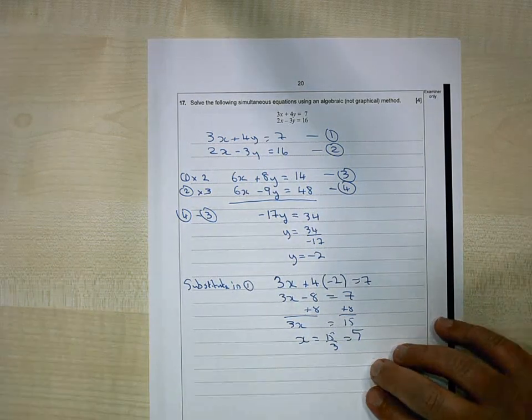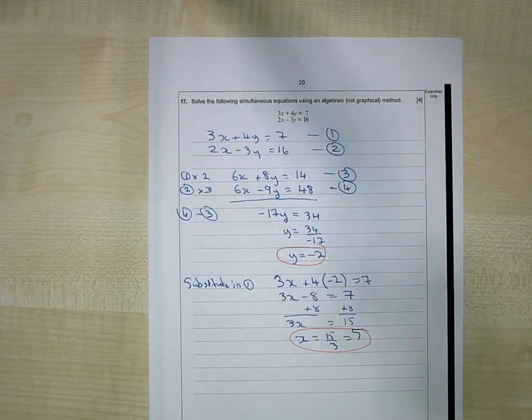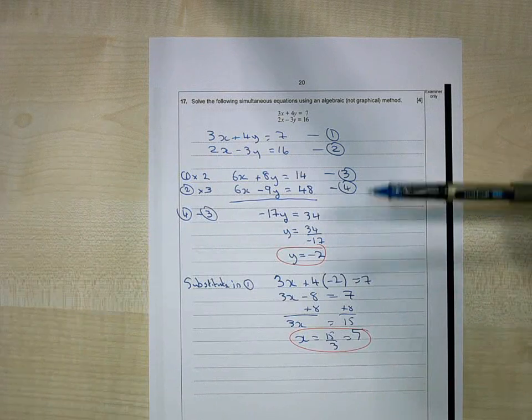So you've got two answers. y is -2, and x will be 5. So if, for example, you didn't choose the top one, if you chose the bottom one, it would still give you 5. It would still give you the same thing. The method is the same every time.